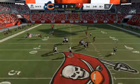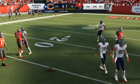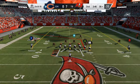From the shotgun is Trubisky, and nowhere to fit that football in. It's knocked away and incomplete. Good coverage that time by Sean Bunting. They'll try again from the 36 on 2nd and 10.